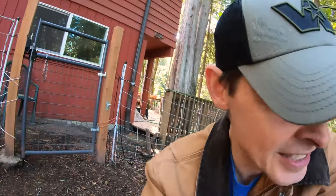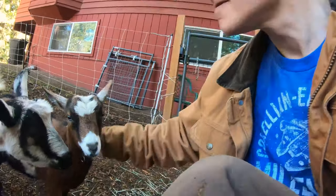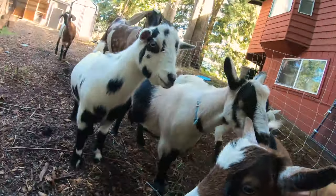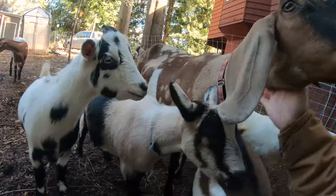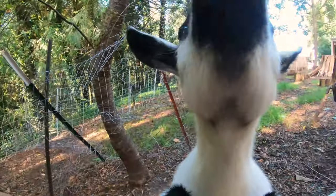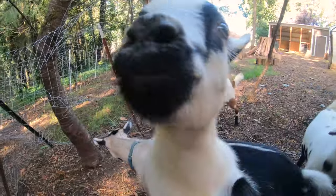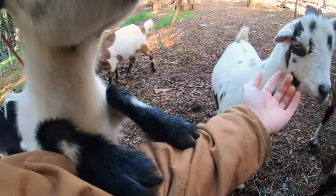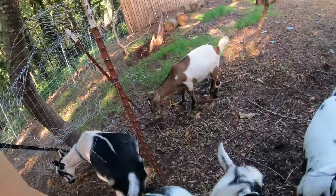Well, hello, goats. Everybody wants to see what I'm doing. Yes. Did you see me giving the branch to the other goats? And you're a little jealous? Huh? Yeah? Bonnie, what are you doing? Yes, all the little goaties. All the goaties want in on the action.